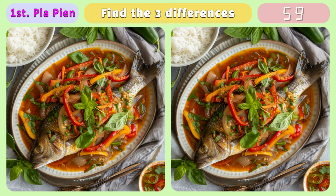Find the 3 differences. 1st place is Pla Pien, a Thai dish featuring a whole baked fish topped with a spicy sauce.